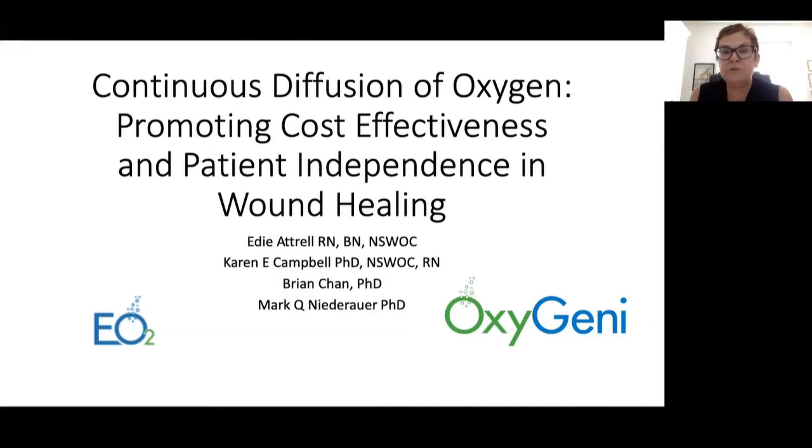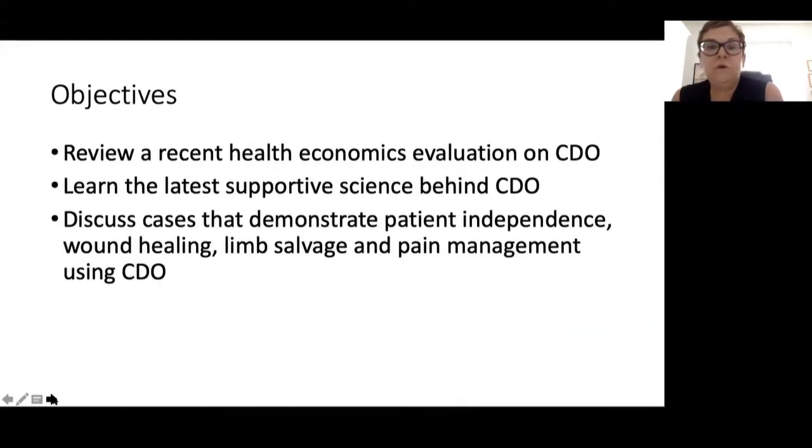So our objectives for today's session are to review a recent health economics evaluation on continuous diffusion of oxygen, learn about the supportive science behind CDO, and we've got some really interesting cases that demonstrate patient independence, wound healing, limb salvage, and pain management while doing CDO.